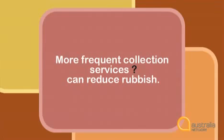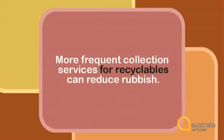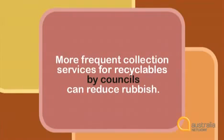You can do more than just use words in front of collection services. You can also add a phrase after it. Ask yourself the same sort of questions. What is collected? Who is collecting it? So you can add, more frequent collection services for recyclables can reduce rubbish. You don't have to stop at just one phrase. You might also want to say, who does the collecting? So, more frequent collection services for recyclables by councils can reduce rubbish.